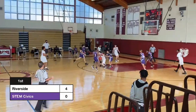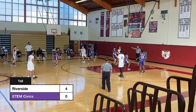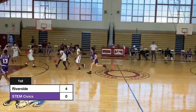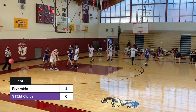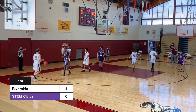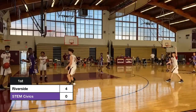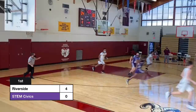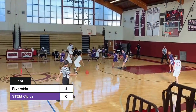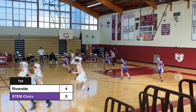Back on the fast break. Riverside pulls the ball out, going for a 3. Missed and rebounded by STEM. STEM struggling offensively with finding their teammates, trying to penetrate the lane, but it's being clogged up by Rams' interior defense. Riverside back on the break, and they slow the ball down. Another 3 attempt, it is missed and picked up by STEM.